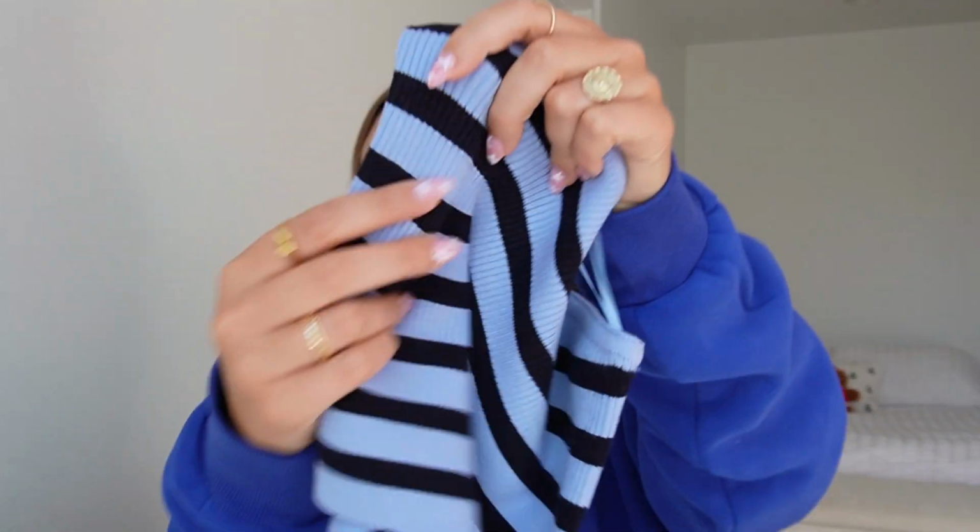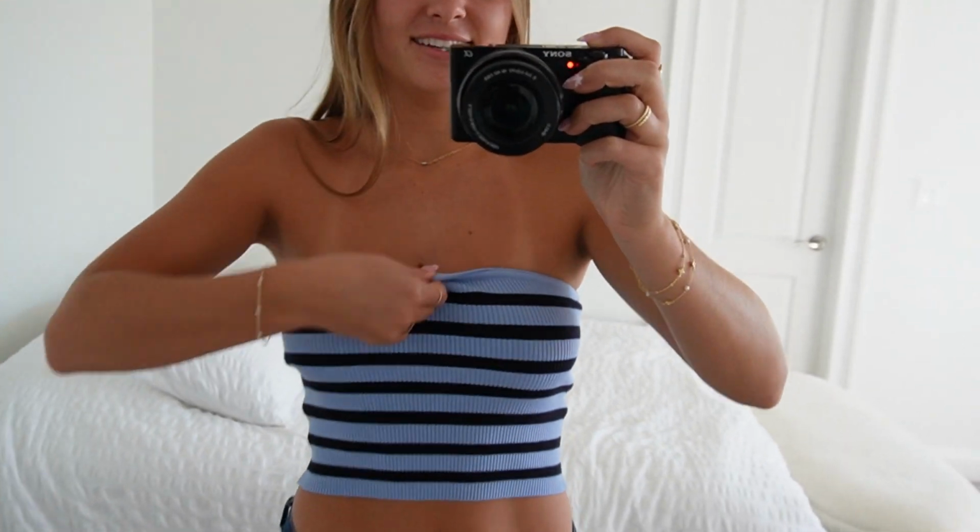I'm a sucker for a tube top and obviously stripes because half the things I ordered today have stripes on them. But we're just gonna ignore that. This is so cute and the material is so nice and soft. I'm literally gonna be living in this during the summer. It's so flattering. It has the little silicone on the top because it's strapless.